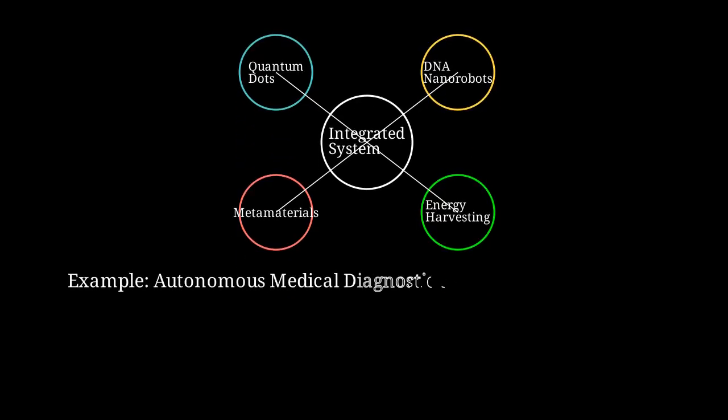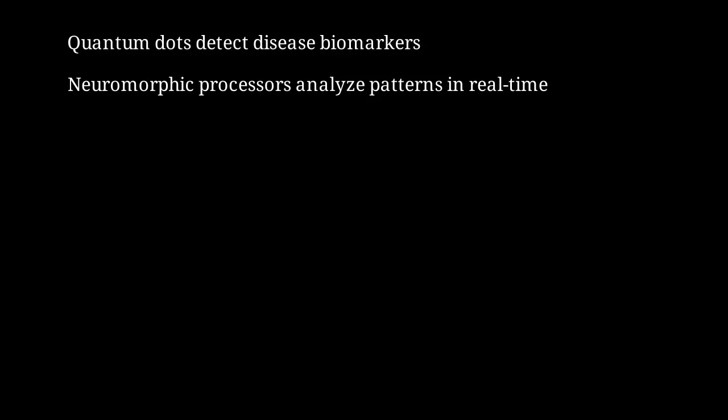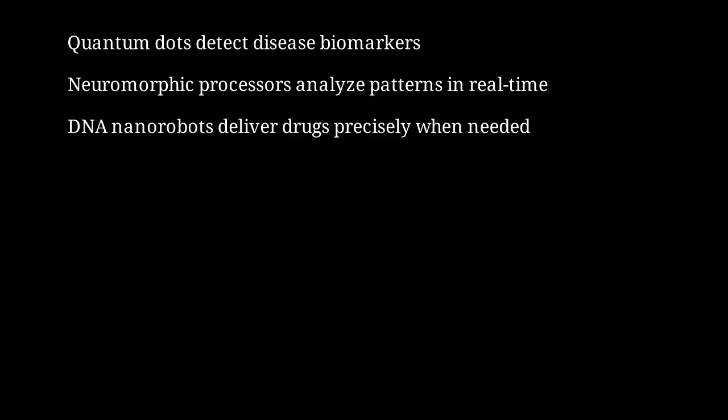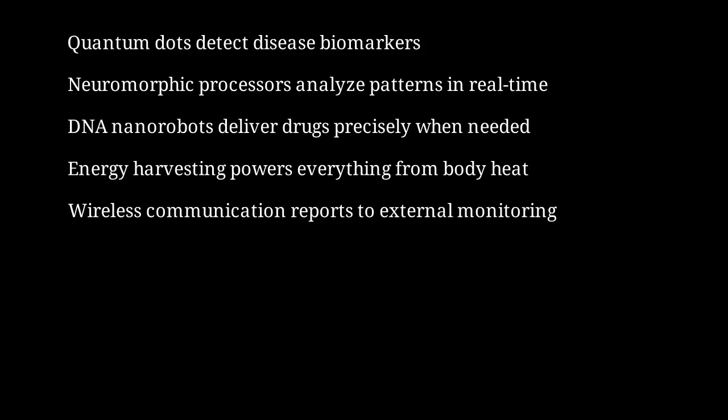For example, an autonomous medical diagnostic system that circulates in your bloodstream continuously. Quantum dots detect disease biomarkers with single-molecule sensitivity. Neuromorphic processors analyze patterns in real time using learned models. DNA nanorobots deliver therapeutic cargo precisely when and where needed. Energy harvesting devices power the entire system using body heat. And metamaterial antennas enable wireless communication to external monitoring systems.